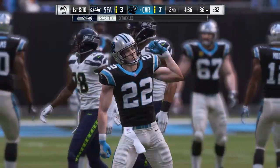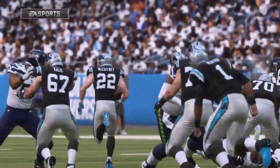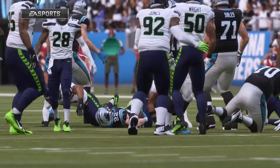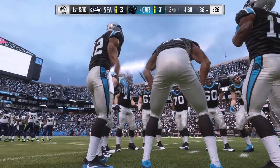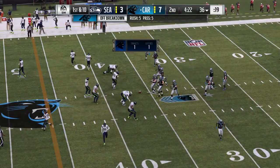His first carry of their second drive, pretty solid. And of course, remember back to their first drive, really strong throughout that one. Not only is he getting good blocking up front, but how about his vision to find the holes? And he's seeing things before they even open and hurtling through them. So from the 36 now, first and 10.